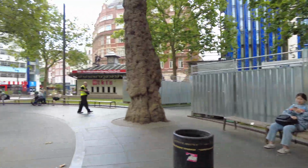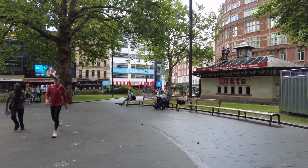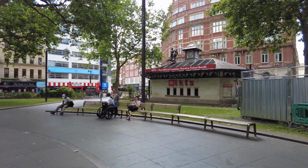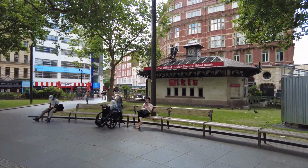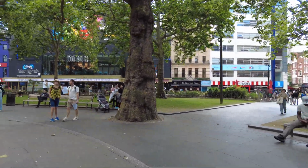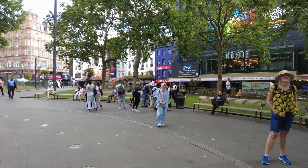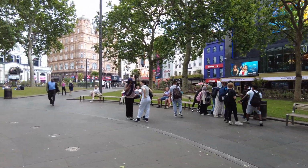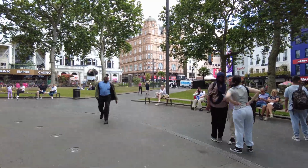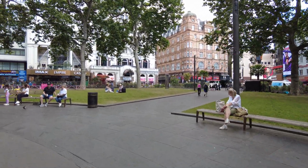Okay, and then who else could we find? So we've already found Laurel and Hardy. They're on top of the ticket theatre booth. And then there must be some, I know there's loads more around here. I've just seen out of the corner of my eye Mr. Bean. So let's go and see where Mr. Bean is. He's on a bench.